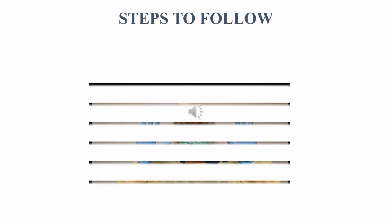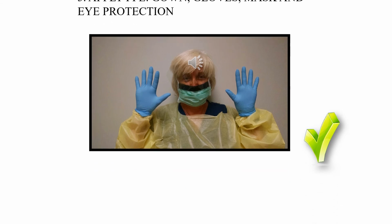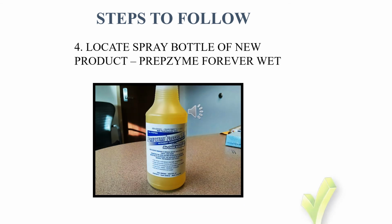Step 3 is to apply the PPE, which is your personal protective equipment. In order to use the Prepzyme enzymatic cleaner, you must apply a gown, you must have gloves on, you must put on a mask, and you must wear eye protection before you start spraying the Prepzyme. So this is a picture of Prepzyme that we use here in my facility. Once you've located it, then you're ready to move on to the next step.